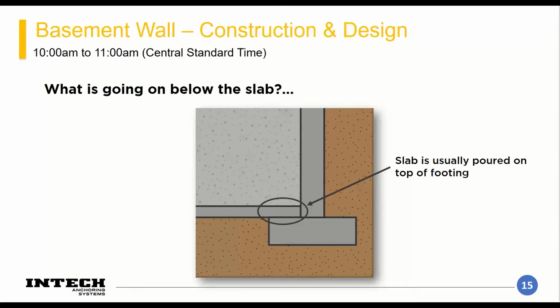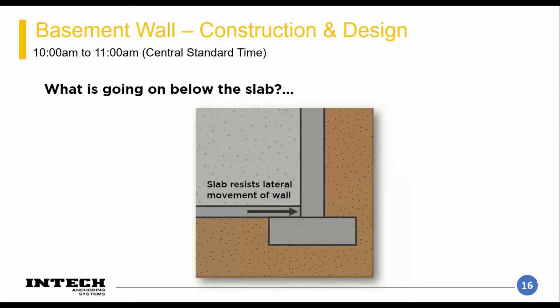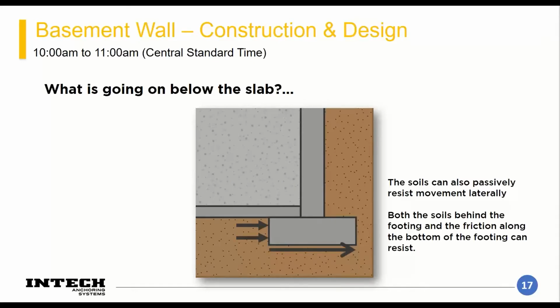There are some other types of floor slabs that can be constructed that I won't get into today, but basically this slab provides a very rigid contact point at the bottom of the wall to resist lateral movement towards the inside of the basement. And there are also some other additional forms of resistance that we usually don't count on, but they can be important if you have a special scenario.